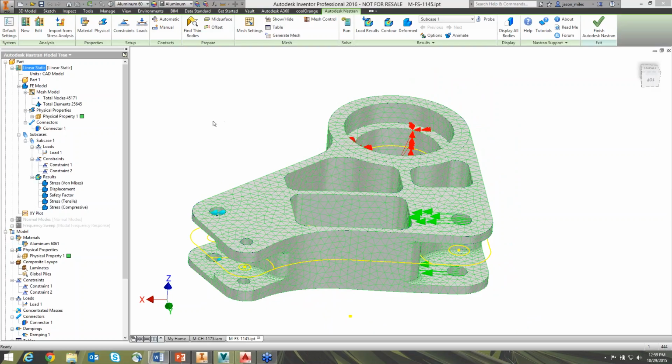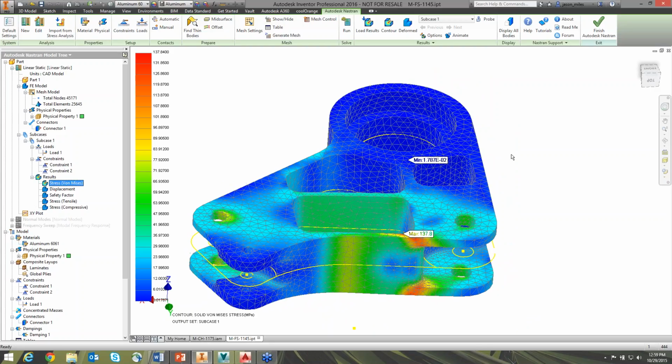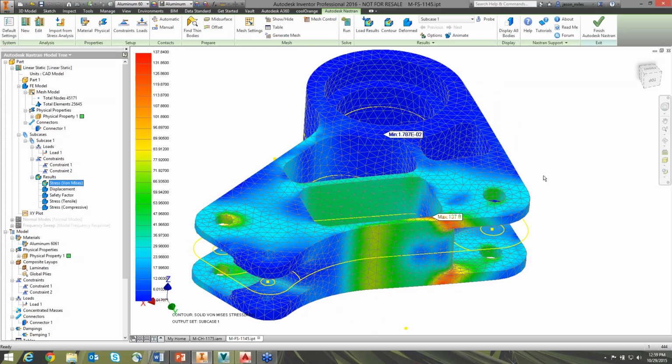Now, since it's finished, the first thing that I want to do is take a look at the stresses that were generated. So we'll see that I have a peak or a max here of right at 138 megapascals. This isn't critical, but we want to try to get the best design out that we can. So we're going to try to reduce this a little bit.